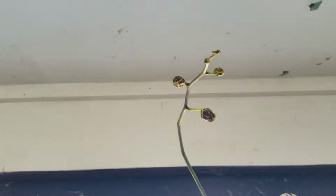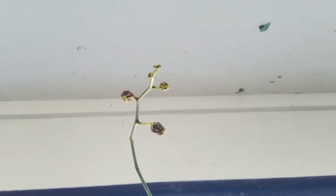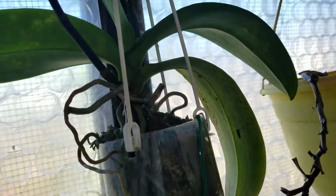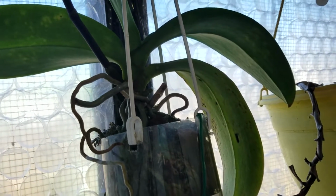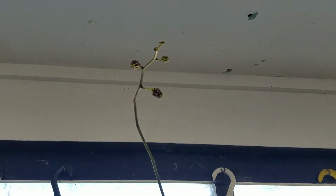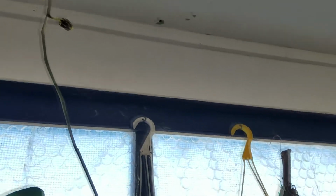And then here's the first one that Chris ever got me last year. Can't wait for that to open. And it's got a second spike coming in. I know it's backlit. You might be able to see it at the base over the cut one. But yeah, this is the first one he ever got me, which is really cool. And I hope it opens soon. It's been cold, so everything's been slow to open.